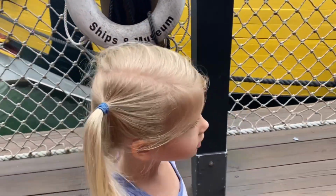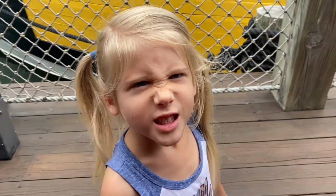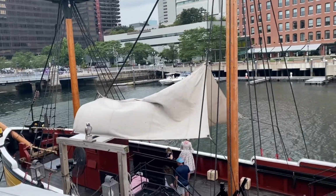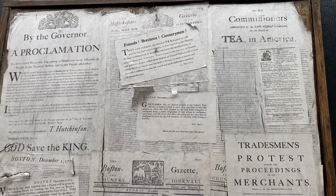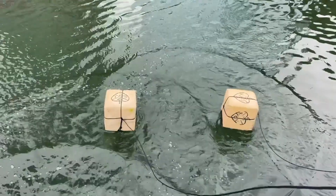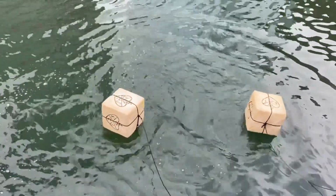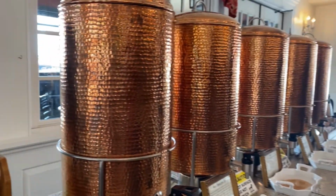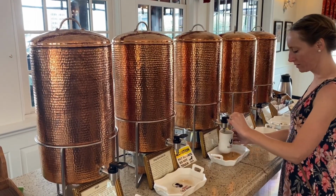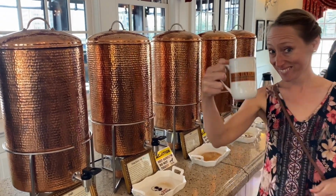Are you an angry mob? Show me your angry mob face. It's time to make a statement and let England know we refuse to accept their terms. We protest! But we won't protest trying the teas that were aboard the three East India Company ships: the Dartmouth, the Beaver, and the Eleanor.